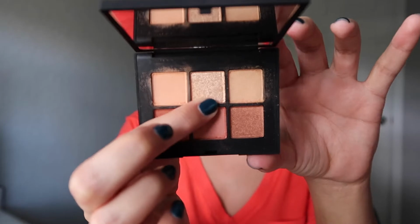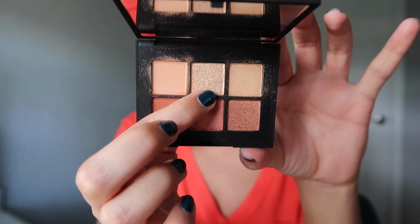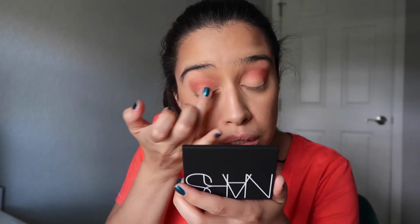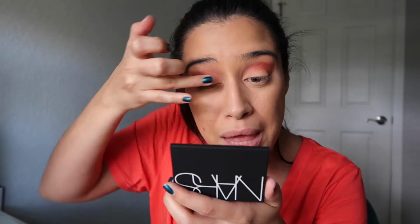Next, I'm gonna go in with my finger, the same finger I used to apply my primer, and I'm gonna go into this super glittery shade right here in the middle, which is called Chateau, or Chateau. I don't even know if I'm butchering this. So this is a very glittery shade, so let's see how this one performs. And I'm just gonna apply this really close into the first half of my eyelid. I'm not really bringing it up, I'm just applying it right here. And I'm gonna do that to both sides. Just a little bit.